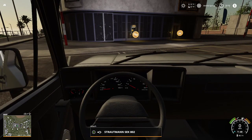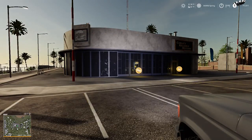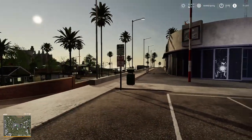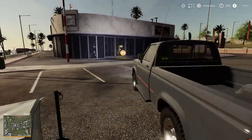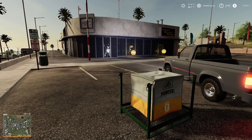Oh, I just unattached it. That was really not smart on my part. How do I get out of here? Okay. So, oh. I'm standing on my purchase. Okay, so how do I now get my purchase into my vehicle? That I don't recall.